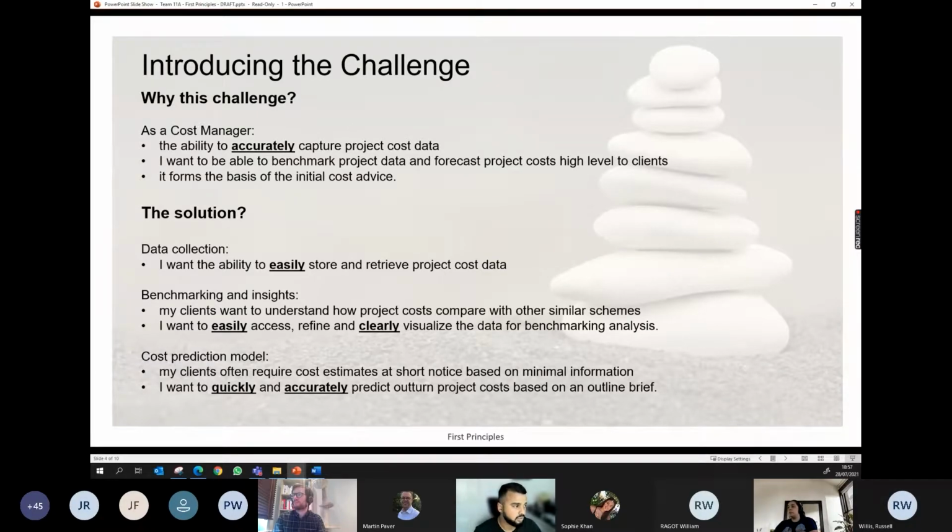Within Gleeds, we do actually capture data, but to capture costs accurately has been a challenge, and also to be able to do it easily has also been a challenge. So we kind of use this hackathon as a test project to see if we can actually improve this project. And interestingly enough, the solution that we came up with, which we'll show you guys later, did massively impact the direction that we're taking the business in terms of capturing data on a project.